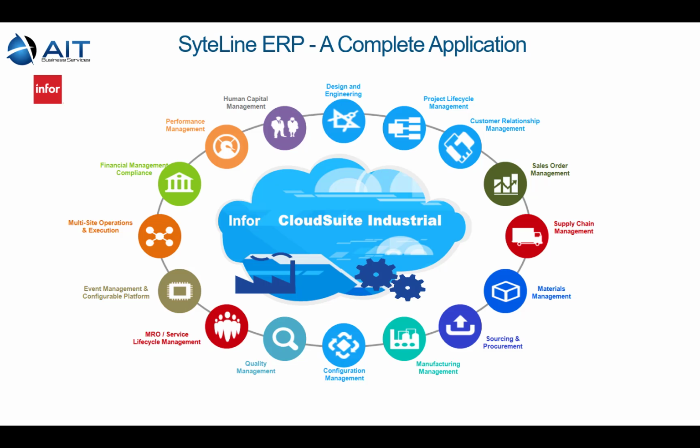And lastly, we have event management. Everything that happens in this application is an event. It's traceable, trackable, and from there we can do things like create workflows or trigger other processes, things like that. All right, let's keep going.